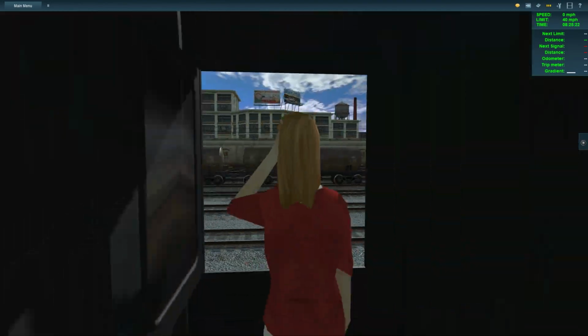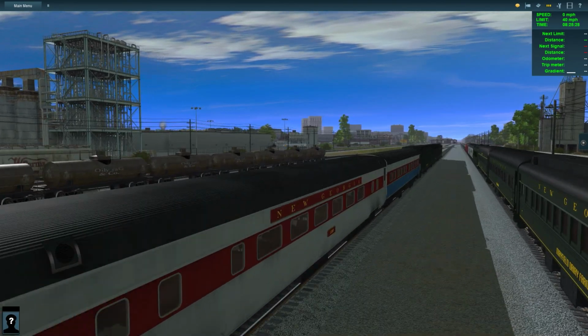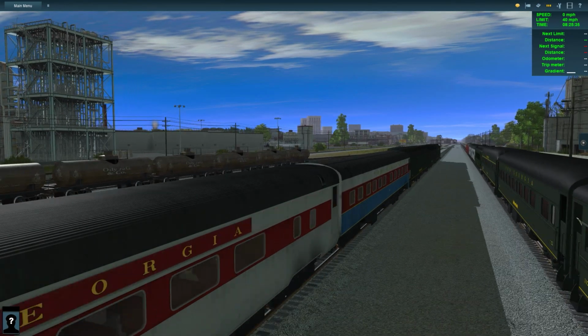Each and every one of these cars has the viewpoints, the interior, everything about this project is just amazing.